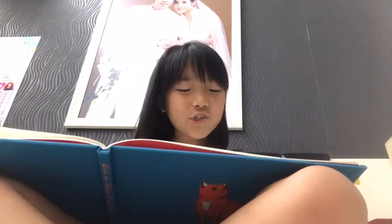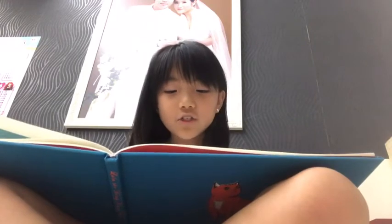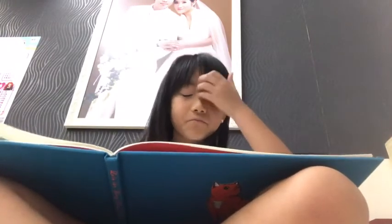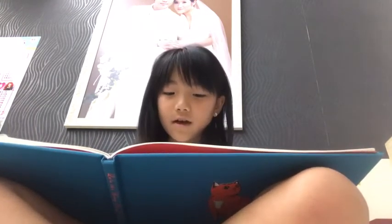"Try harder to work harder to try harder," repeated Lulu. "Exactly! Look at me. I'm always trying harder to work harder to try harder to get to where I want to go," said Hardworking Cat. "But how will that help me find my way home?" Lulu asked.